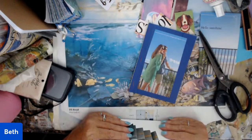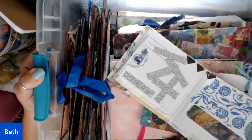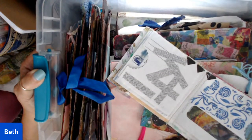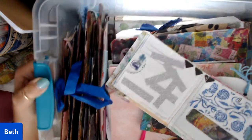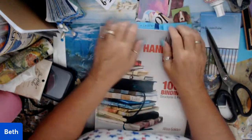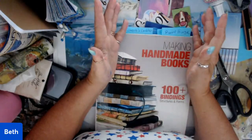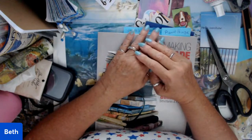Do you keep a lot of the journals that you make, Beth, or do you send them out? What do you do with all your journals? I put them in boxes like this and stick them up in my closet. She has gazillions. Well, when you have an ATC swap, you have to have a place for your ATCs.